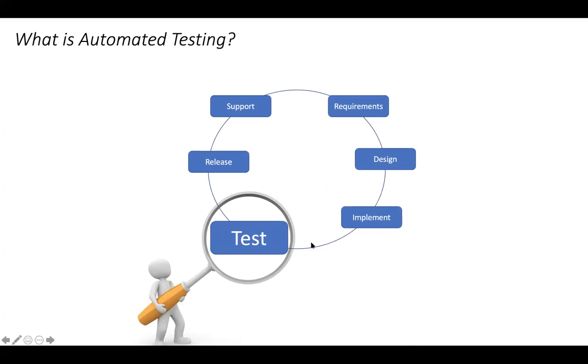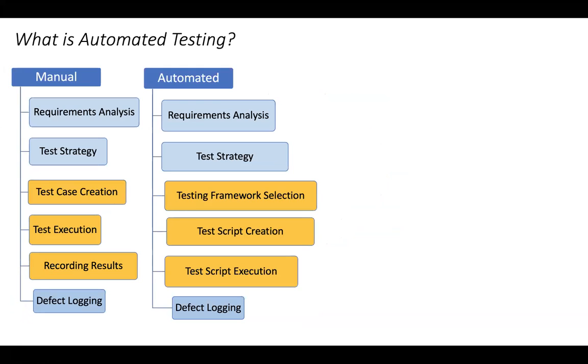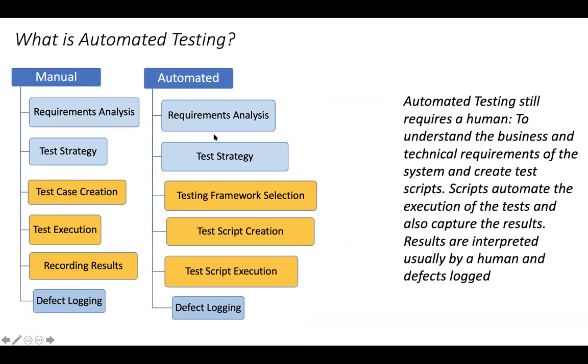And this isn't a new concept to us, I'm sure. We know that there are different phases in software delivery, and testing has always had a place in SDLC. And, you know, the concepts for software testing are pretty much the same, whether you're doing manual testing or automated testing. And where they really differ is in how the tests are executed. And you definitely need a human to basically understand your requirements. You need a human to interpret the results. And the way we actually execute the scripts is where the difference lays.